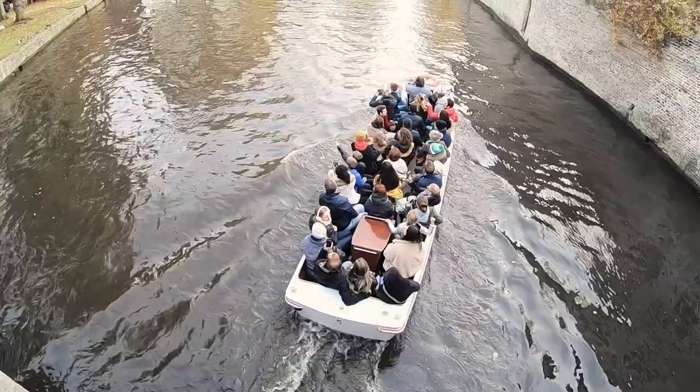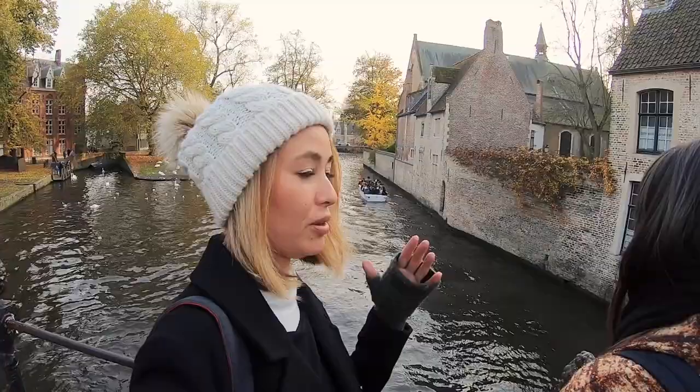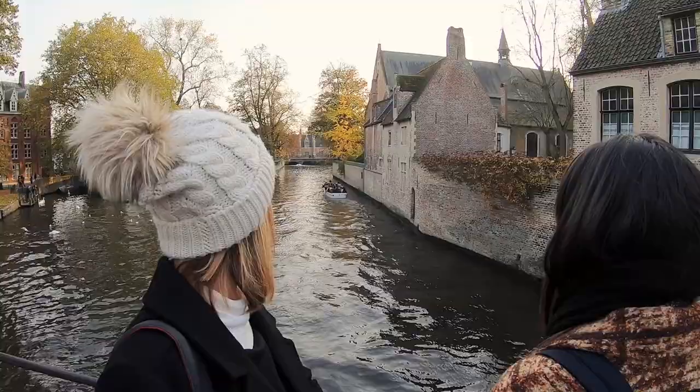That's another thing to do here in Bruges. Definitely one of those canal cruises because you get to go around the city and see all the buildings and get a little bit of history. You get a lovely view everywhere.